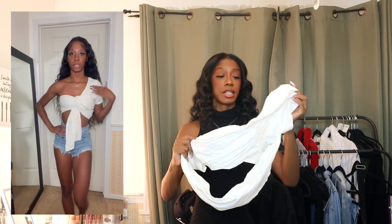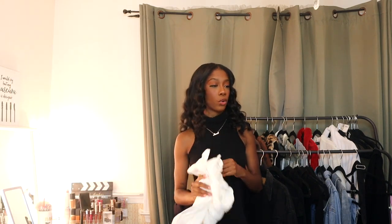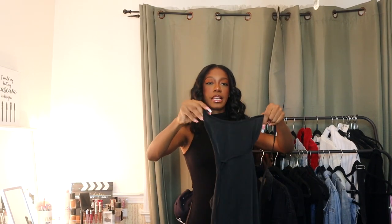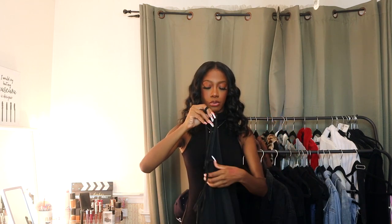But the quality is pretty good, and it is a linen material. Again, it's giving quite Zara-esque vibes, so great quality, great material. 10 out of 10. Next, we just have that same orange dress that I showed you guys earlier, but this time this is in black.